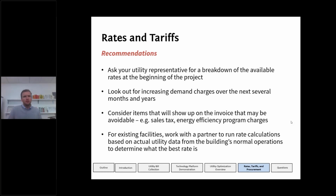And then, just a plug here to run calculations at least on an annual basis to make sure that those rates are in the best place possible, and partner with a trusted advisor to do that if need be.